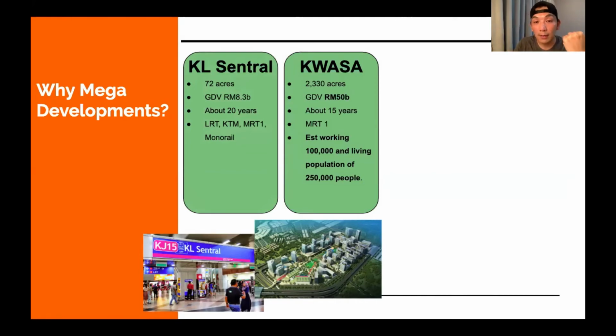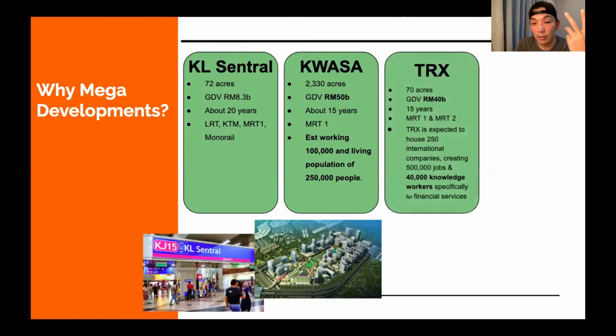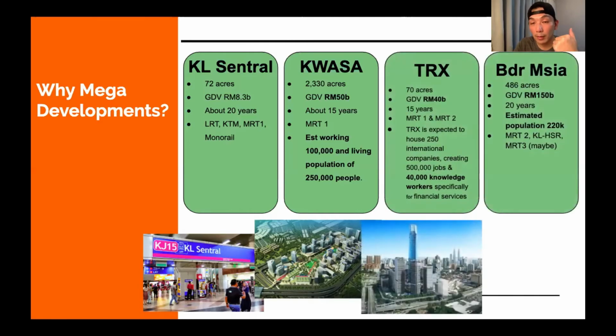Kwasa land, 50 B. You should estimate about 15 years to fully develop it. Then the estimated working population and living population is 100,000 and 250,000 people respectively. It's directly connected to MRT 1 via 2 stations in Kwasaland. And the third one will be TRX. The fourth one will be Bandar Malaysia 2.